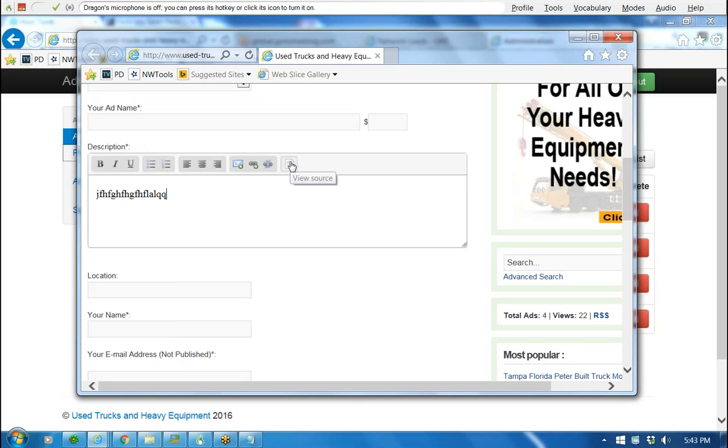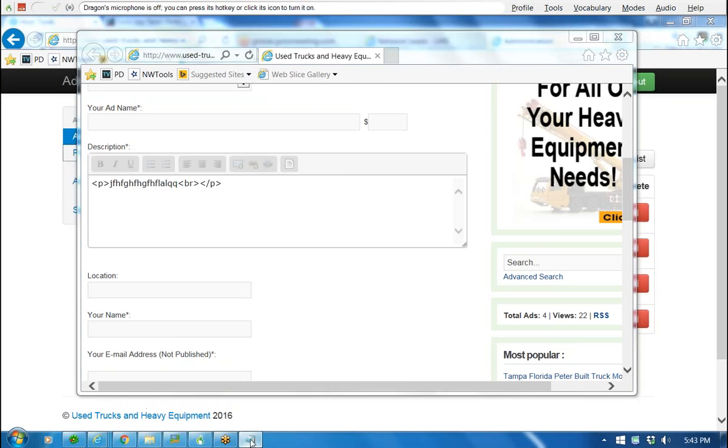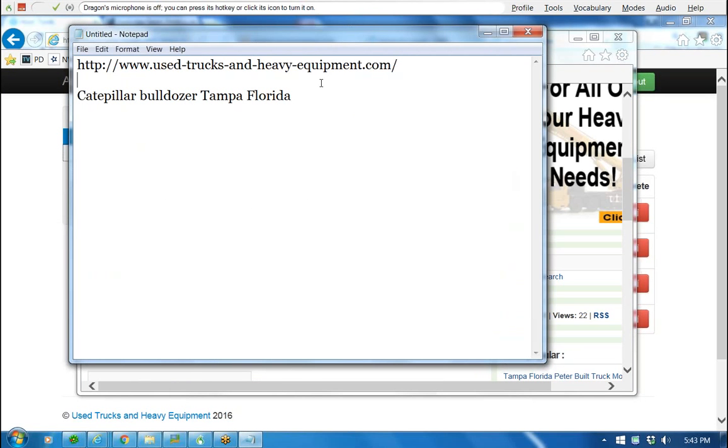If you don't want to have to write it over, click on View Source and just make a copy of it. So you make a copy of it, put it in a separate text document, for instance, like that would be your ad. I know that doesn't make any sense, but imagine that was your ad.